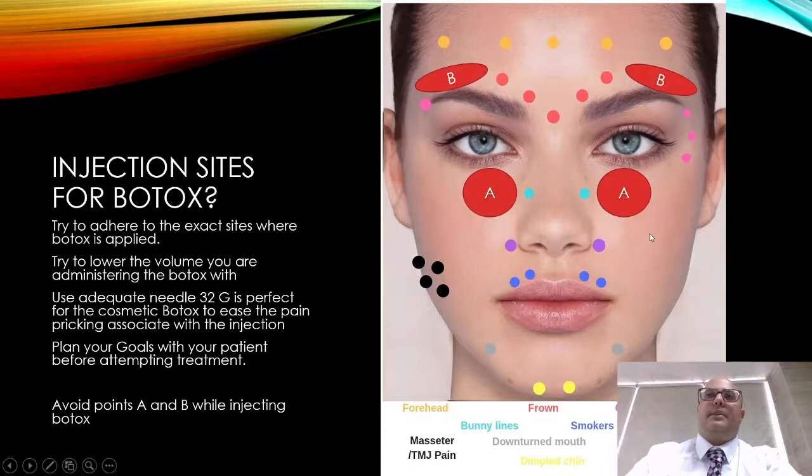Another important tip is that I never inject areas A and B, which I see some of my dermatology colleagues actually injecting. Especially at site A, where you have the inferior oblique. God forbid, if you have a small leak of Botox to the inferior oblique, this will cause a chin-up position and very bad double vision. Site B is always not preferable unless you have a great deal of experience to inject this area. At this area, you might have some leak to the levator palpebrae superioris, causing a droopy lid.